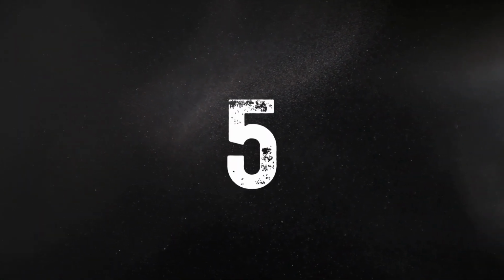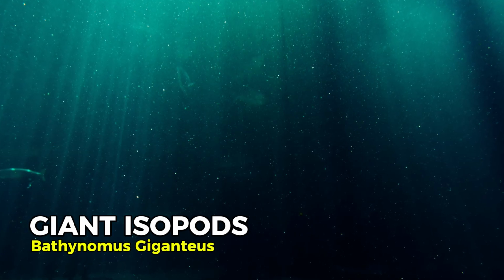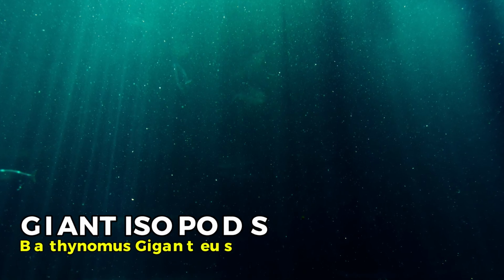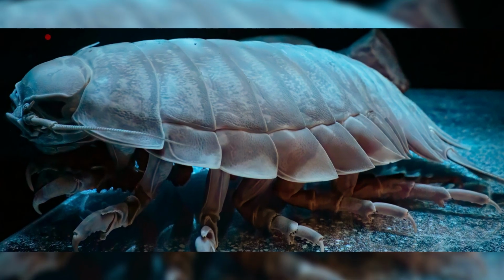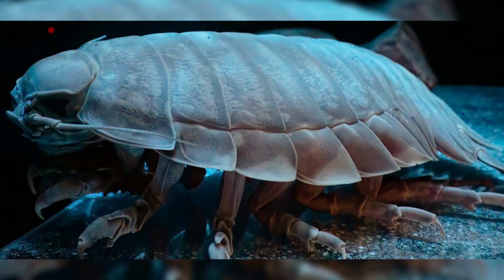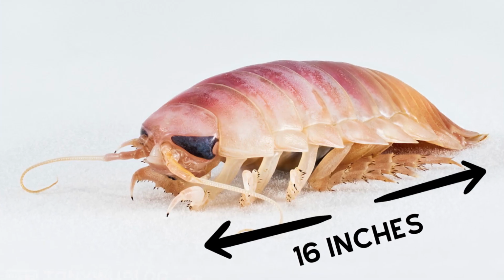Giant isopods. Deep in the heart of the ocean, where the sunlight never reaches, there lives a creature that is both bizarre and captivating. This is a giant isopod, a massive crustacean that resembles a giant roly-poly. The giant isopod is the largest known isopod. It can grow up to 16 inches long.